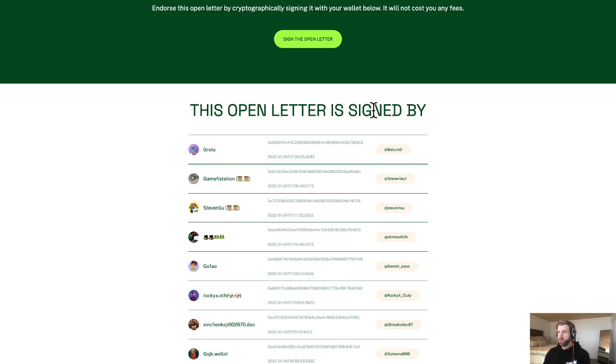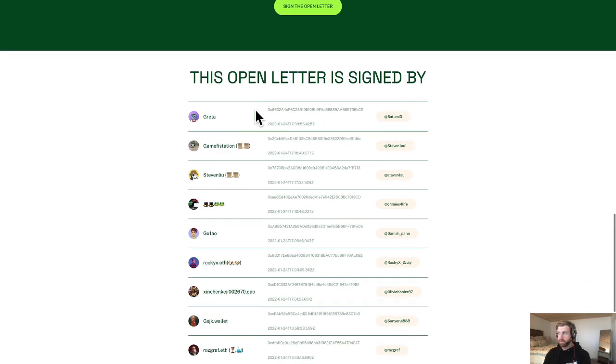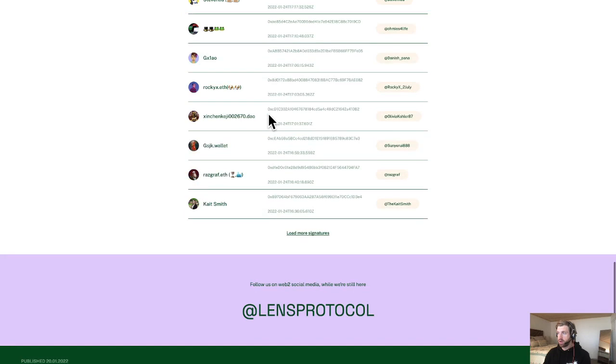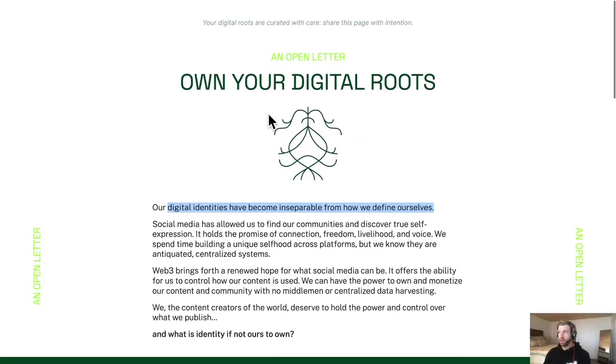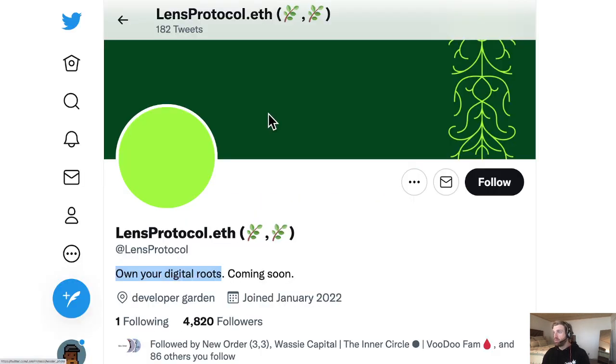And similar to the last project where we could sign a guest book, here for Lens Protocol, we could sign an open letter. And here's all the different Web3 addresses that have signed the open letter in solidarity for owning our digital identities, changing the way social media works. And that's Lens Protocol.